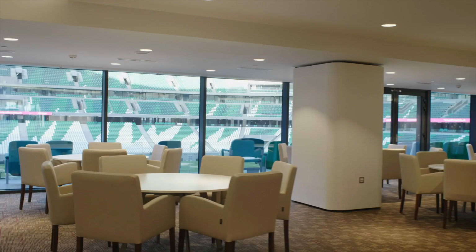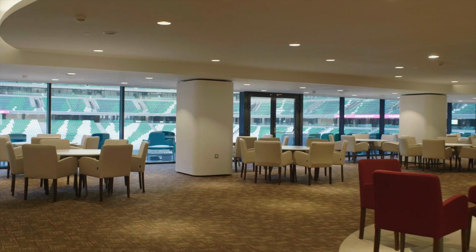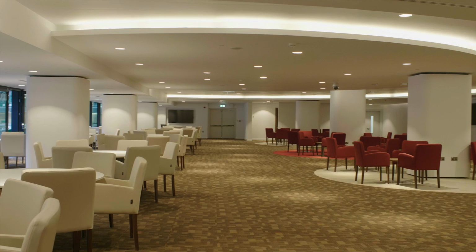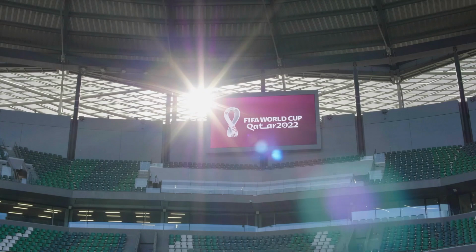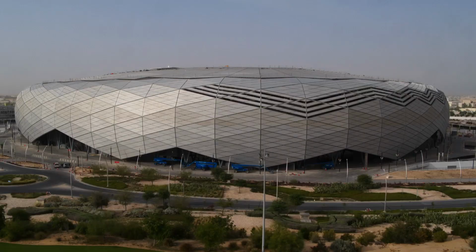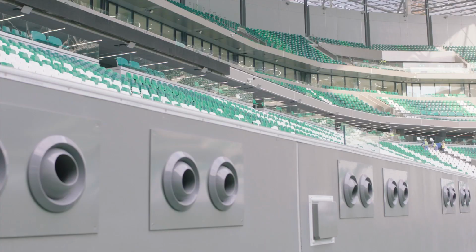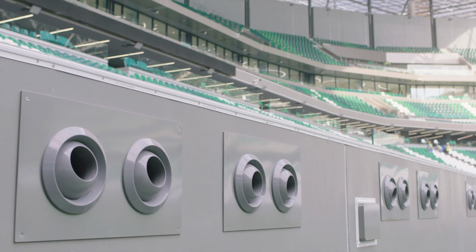The precinct already features Education City Golf Club, which hosted the Qatar Masters, a European Tour event, for the first time in 2022. During Legacy Mode, the precinct will feature a retail area, conference centers, health and wellness facility, and two schools. The stadium is the first Qatar 2022 tournament venue to achieve a 5-star design and build rating from the Global Sustainability Assessment System. Education City Stadium will feature state-of-the-art cooling technology for the benefit of fans, players, and officials.